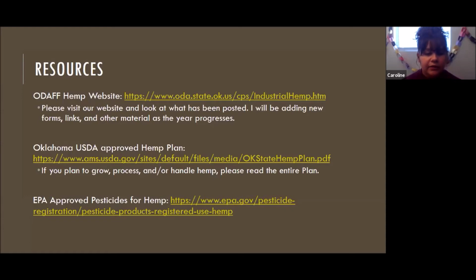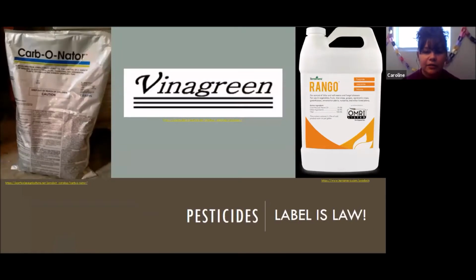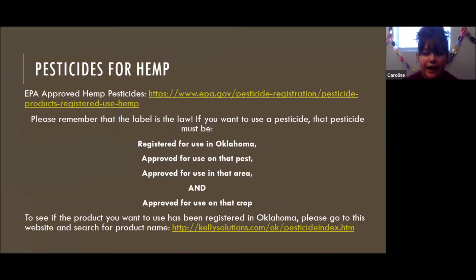I've also included the link for the EPA approved pesticides for hemp. I'll be talking about pesticides next. So these are a few of the ones that were approved by the EPA. And I'm not recommending these over anything else. These were just 3 that I pulled off the list. But if you want to look at that, there's, I believe, 48 or 49 that have been approved by the EPA. That doesn't mean that you can actually use them in Oklahoma.